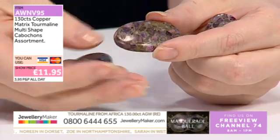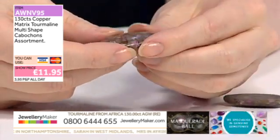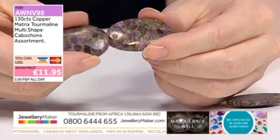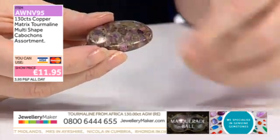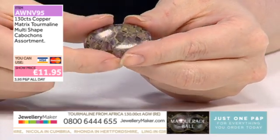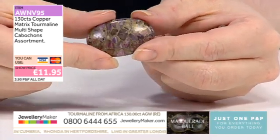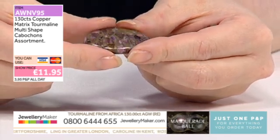£11.95 for 130 carats. That's mad. Absolute madness. My gosh, I think that's fantastic. I mean, if you were to bezel set them and just put them on a sterling silver chain or something, I think you'd happily sell them at £25 each anyway. So again, it's a stash builder if you're looking to make simple wearable jewellery.